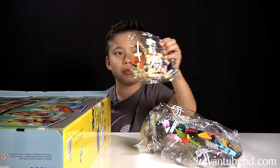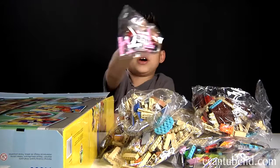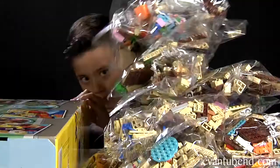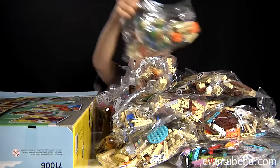Okay, so here's what you get. You get bags numbered 1 through 7, random pieces, instruction booklets, and some stickers.